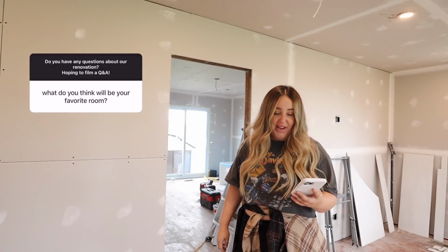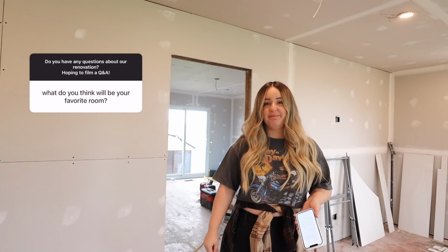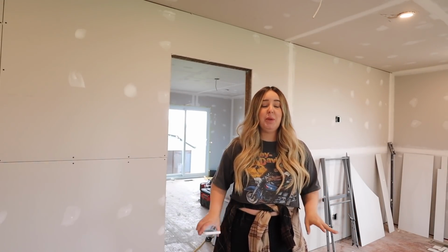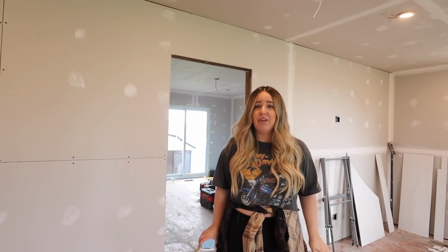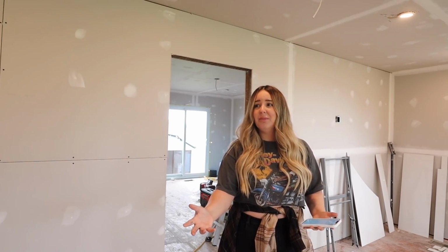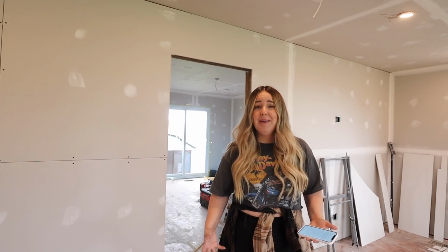What do you think would be your favorite room? Bedroom. Bajillion million percent. Got my king size bed. I've got space for my dog beds around me. We both have night tables. Never had that before. I've always had tiny bedrooms. My ensuite bathroom with a tub. I'm never gonna leave.